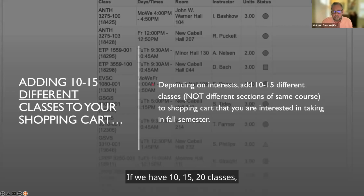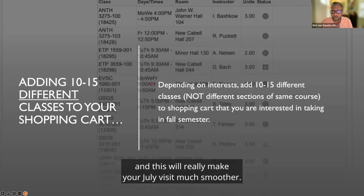If we have 10, 15, 20 classes, you can see here in the background an image of what it will look like. And this will help everyone when we're sitting with you to know what your interests are and to help you make decisions. And this will really make your July visit much smoother.